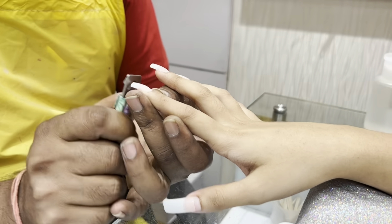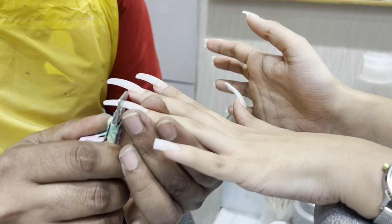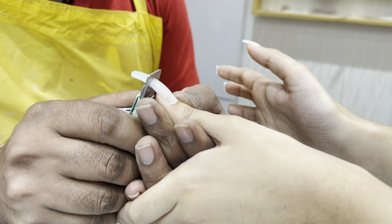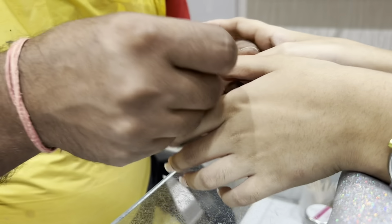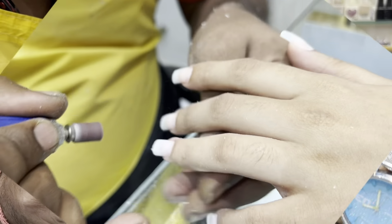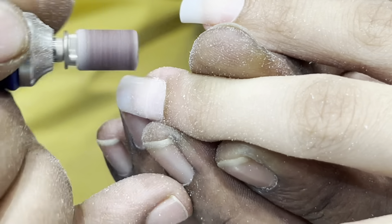And if you are getting your nails done for the first time, I would recommend you don't go for very large nails because it will be very tricky for the first few days to walk with them. Now it's time to buff down your fake nails so that they look real.